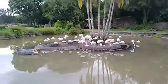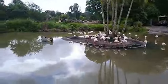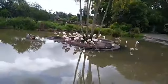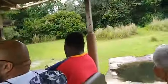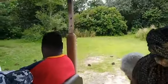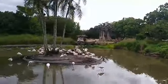These are the greater flamingo. As you can see, little babies have little gray feathers. They start to turn pink as they get older. It usually takes them about 2 years before they fully turn pink. You can actually see some of the larger flamingos in there. They still have some gray feathers on them, so we know they're still pretty young.